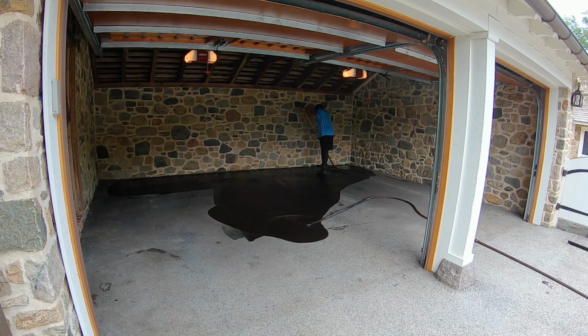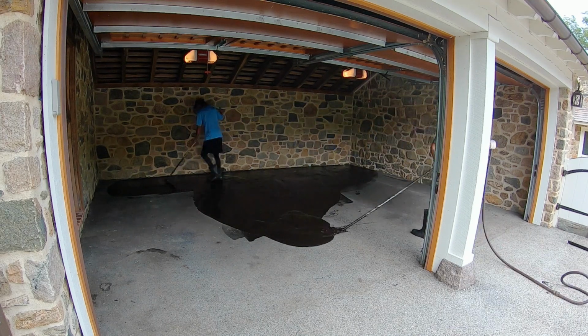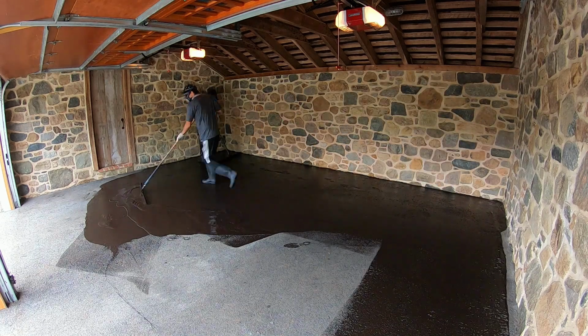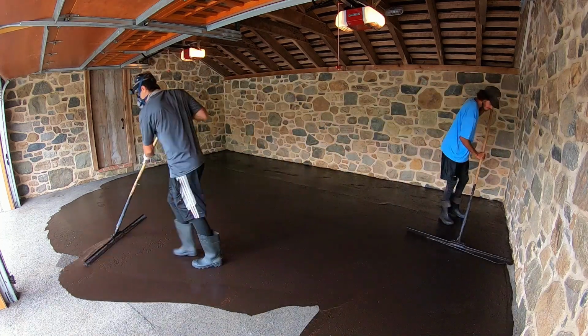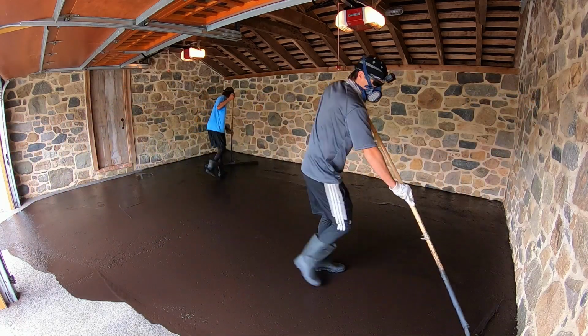Now my job as the rougher is to make sure we have enough material to work with and to move the hose and wand in the truck. And when I'm filming, I like to do the roughing because it gives me an opportunity to set up the next camera shot. Now in Pennsylvania, usually these garages are concrete, but this one was asphalt, so that's where we started. And you'll see we work our way from back to front.